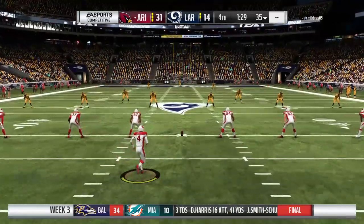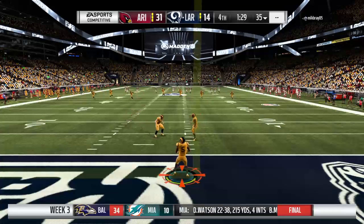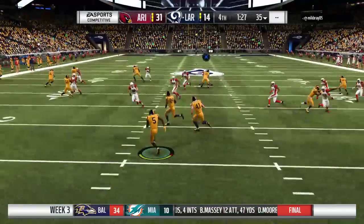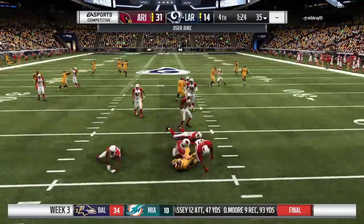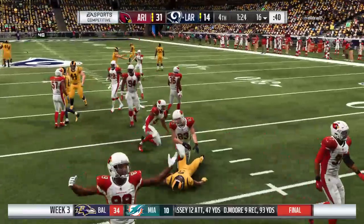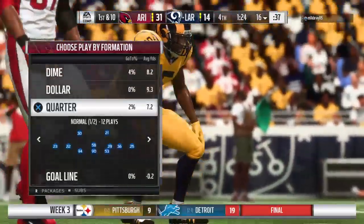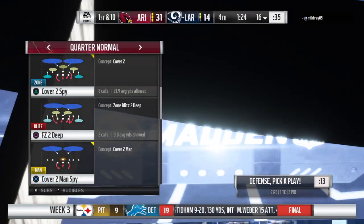Set now to kick this one away, and off it goes. Fielded about a yard deep. And in hindsight, probably should have stayed where he was, as he'll only get back to the 16-yard line. Now the Rams offense, they work their way back on the field. They're down big here late.